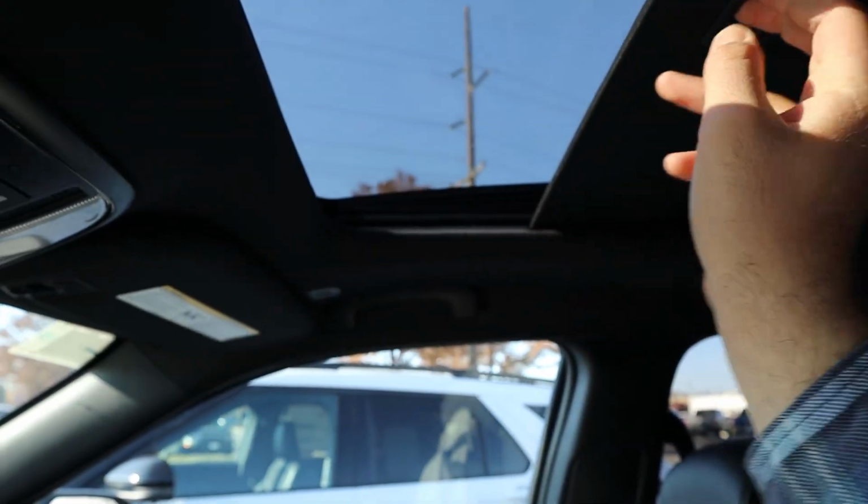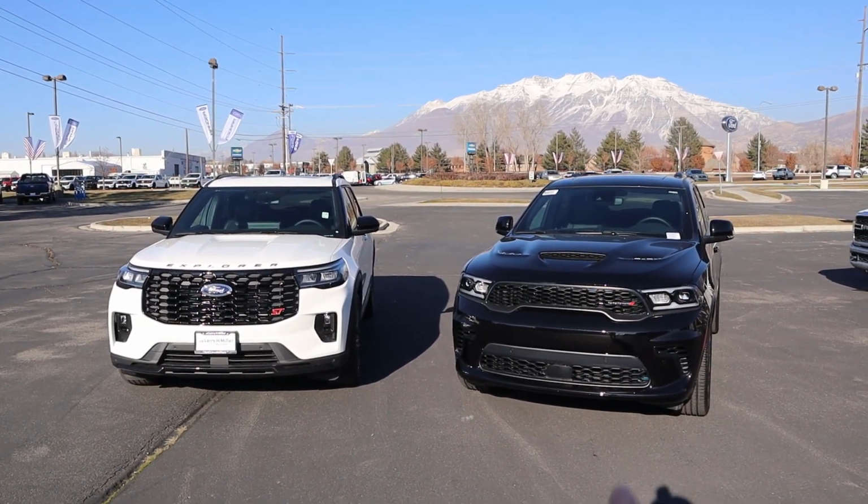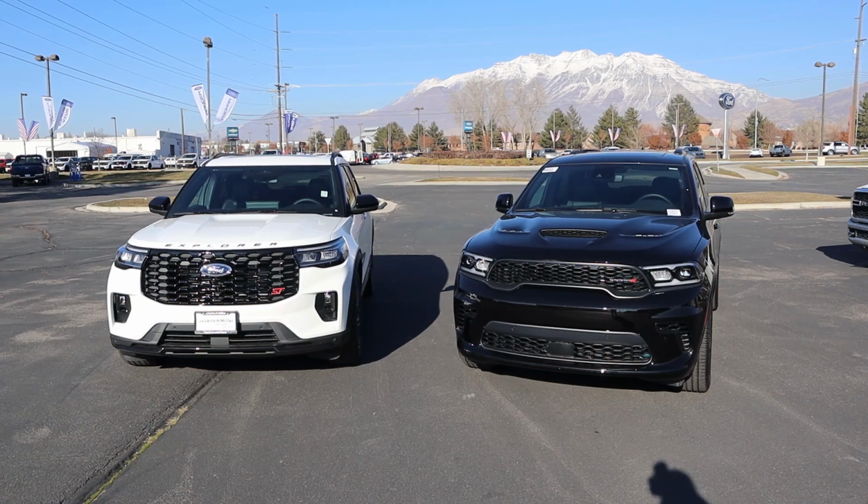Got some soft touch here, and then we just have a regular sunroof up top. When it comes to pricing, that one's about 61.5 and that one's about 62, so they're pretty close with pricing. Let's see which one performs best.